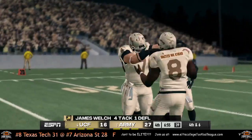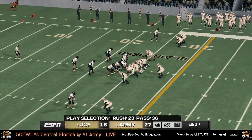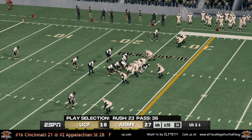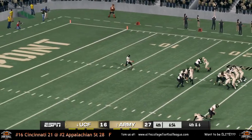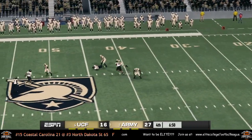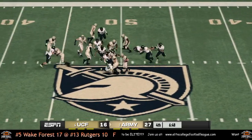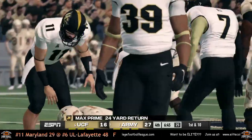Gets him to go three and out. Good job here defensively forcing this incomplete pass. That'll make it fourth and six. Flowers is the punter. He makes it out to maybe the 39-yard line.